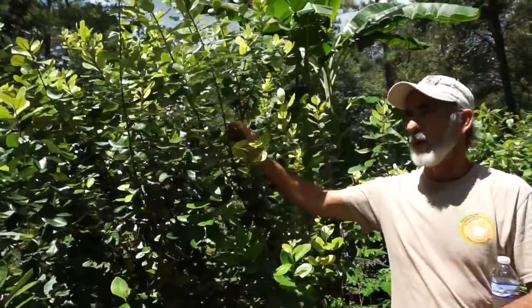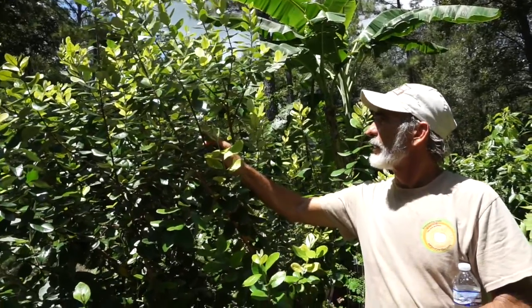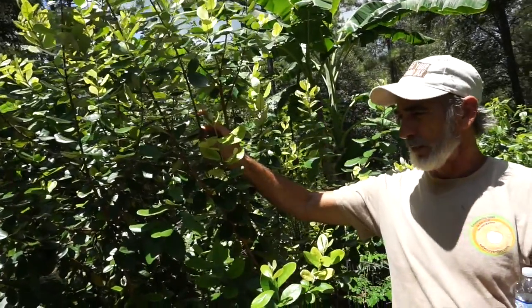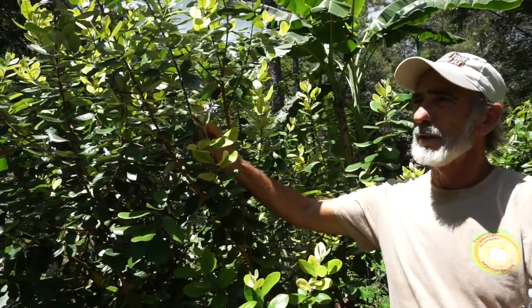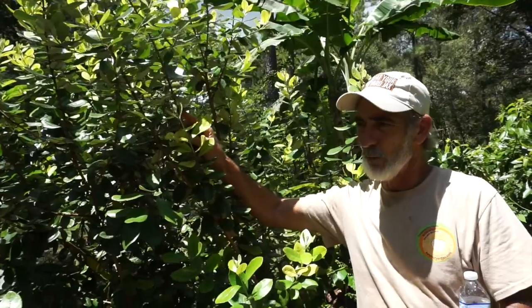This is the pineapple guava. Pineapple guava does have a fruit. This particular one has a wonderful edible flower, and I use this a lot in tropical salads. This is the main thing I use the pineapple guava for.